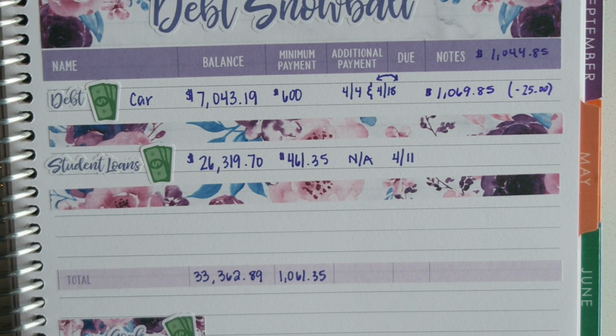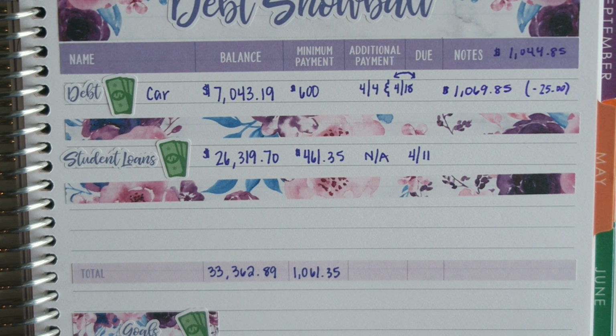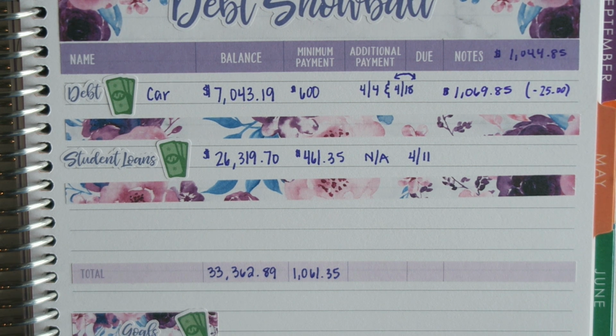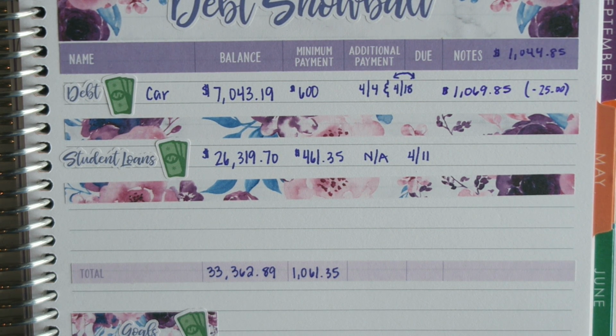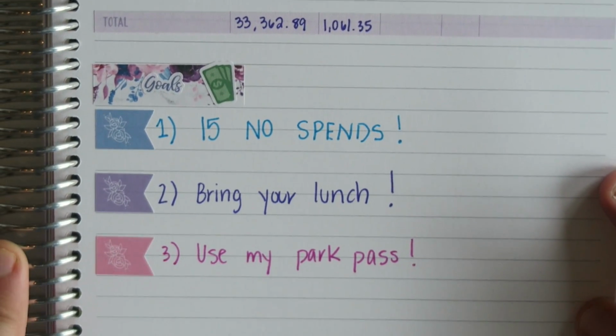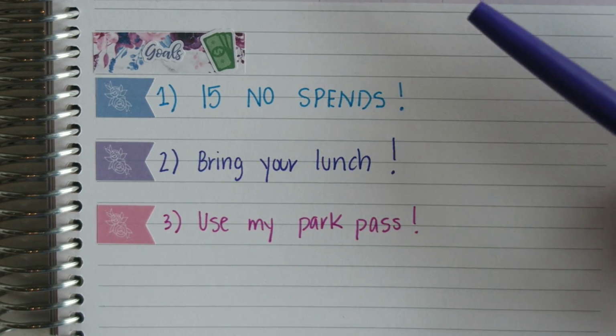And then the nice part about my student loan is that it cleared that $26,000 mark. So we are in the $25,000 range. So we're getting closer and closer and closer, which is really, really cool. So I'm hoping that this month I'll be able to knock off a significant chunk of my car loan, but we shall see. The last thing we'll cover really quickly before we wrap this video up is the no spends.